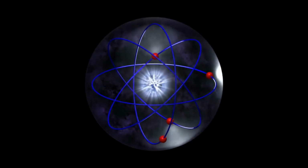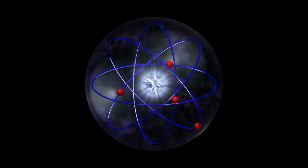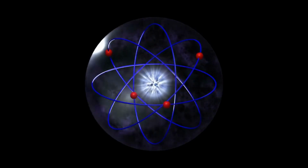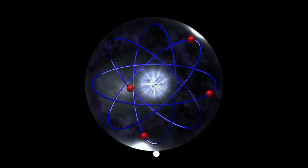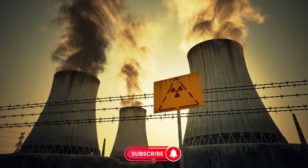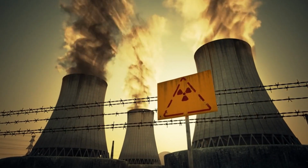Nuclear fusion has potential beyond our imagination. It has the power to fuel the stars, and if it could be replicated on Earth, it could provide practically infinite energy with zero carbon emissions. Unlike current efficient nuclear technologies, nuclear fusion does not produce long-term radioactive waste.